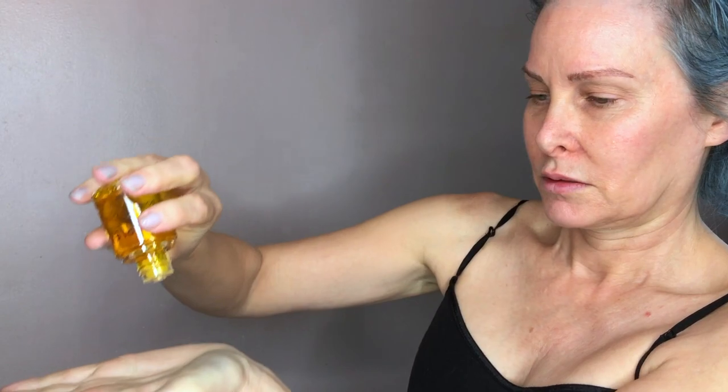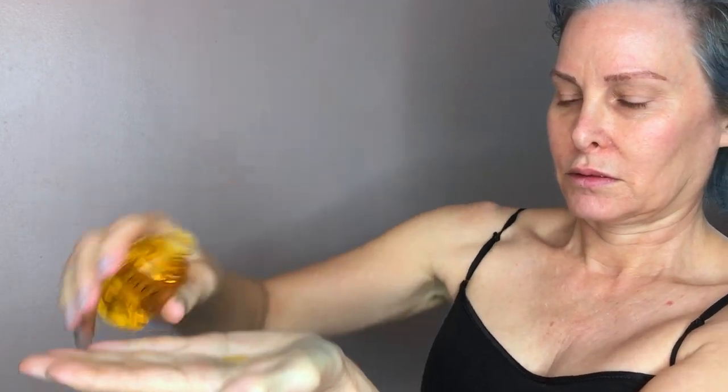Okay, let's... couple drops of this. Five drops. I don't know, does it need more than that? That felt like my hair just drank that up. Let's see. Adding a few more drops, mostly on the ends.